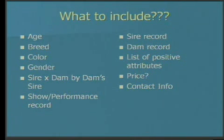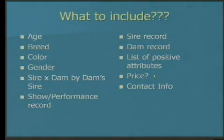Also, if this horse is not a show horse, I know I'm trying to get a little bit away from the show horse. Let's say it's a rope horse or some kind of a performance horse and it's won X amount of dollars, or a race horse. They win money, you can say the money that it has won. And then price, if you choose to list it or not to list it, that is your own discretion or your own preference. And then of course your contact info.